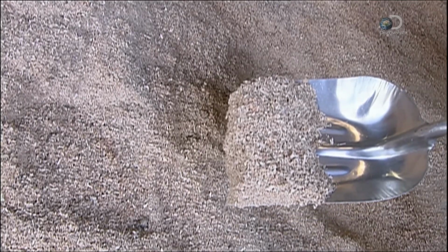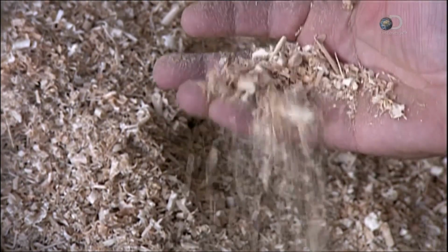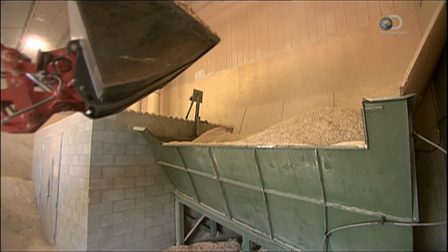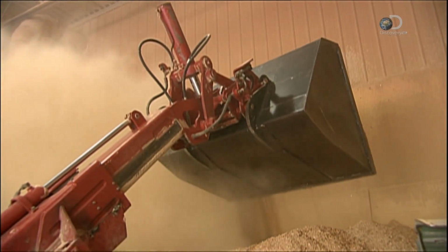The sawdust arrives in different consistencies, so the first step is to put it through a grinder to make the particles uniform in size. The next step is the key one, compression.